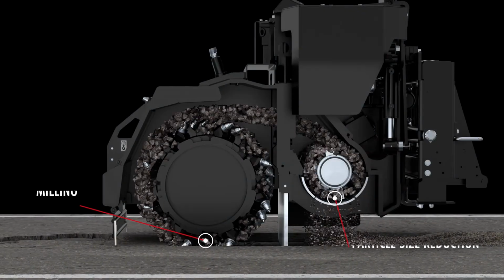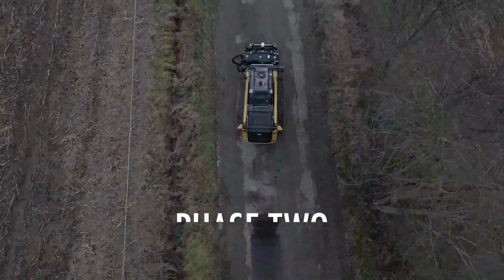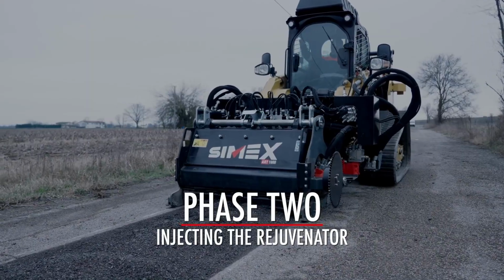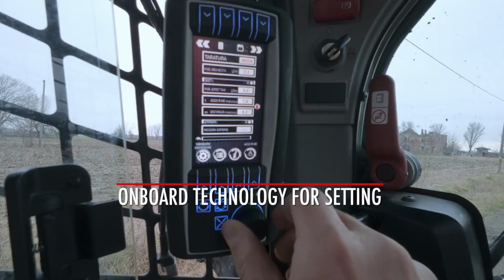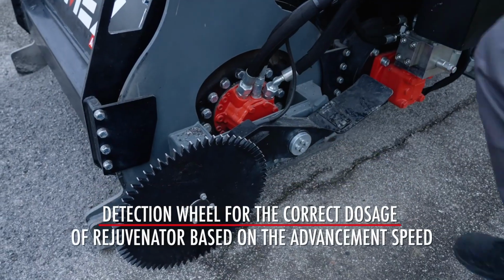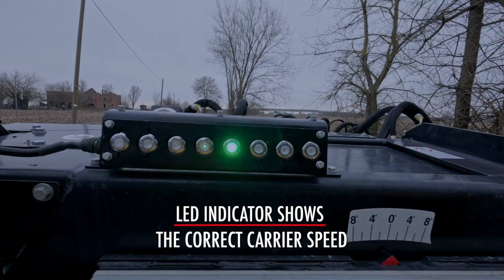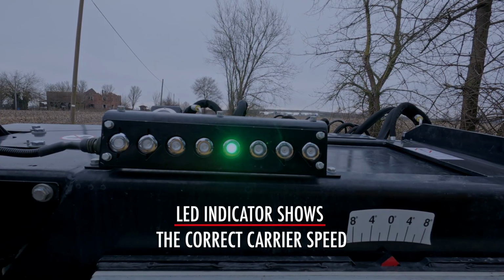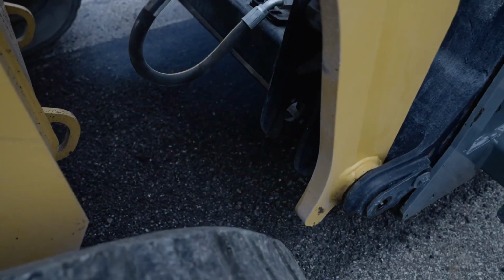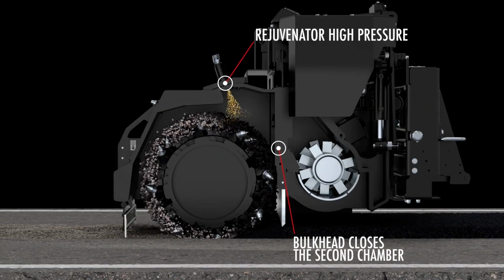The Cymex RT1000 Gen 2 is an innovative asphalt maintenance attachment that restores damaged road surfaces without removing old material or adding new hot mix asphalt. Designed for skid steers and compact loaders, it performs milling, crushing, mixing, and the injection of eco-friendly rejuvenators in a single pass. Using cold in-situ recycling, it reuses 100% of existing pavement to repair cracks, potholes, and surface wear efficiently. This method reduces costs, limits traffic disruption, and lowers environmental impact.